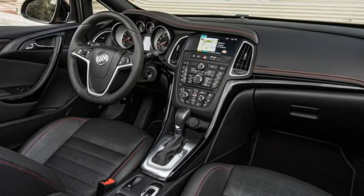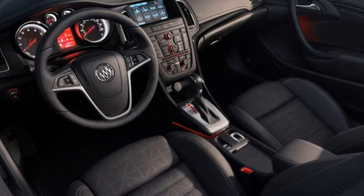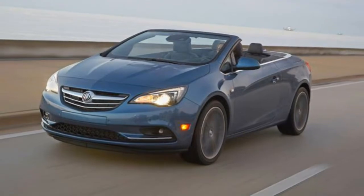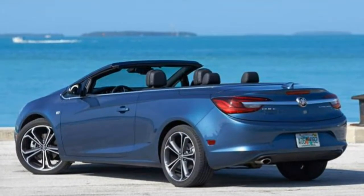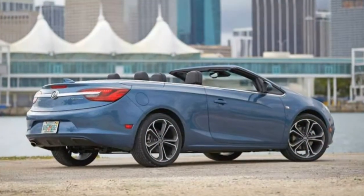Driver aids. The Cascada has forward collision alert and some very loud forward and rear proximity sensors, but no driver aids or active safety features beyond that. There is a rearview camera, but it is low on the ground and presents an uncomfortable and low-resolution view. At this price, we expect more.